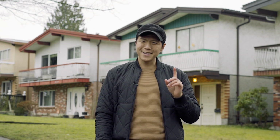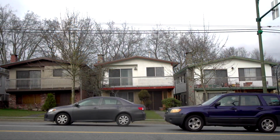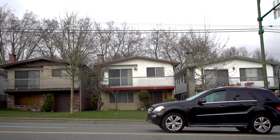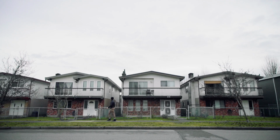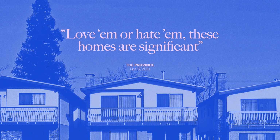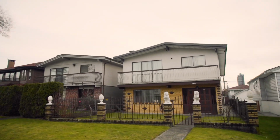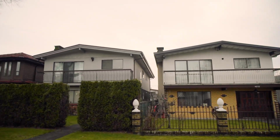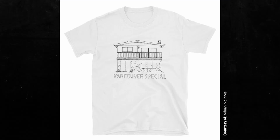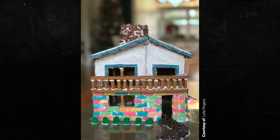But there is an interesting twist to this story. In the years following the cancellation of Vancouver Specials, a wave of public sympathy grew around these houses. They were recognized for their role in allowing immigrants and working-class people to build their own housing, despite the criticisms of architecture snobs and social elites. Today, this house is viewed as a valuable part of the city's history. In fact, it has a bit of a cult following. You can find it on t-shirts, posters, cross-stitch art, craft beers, or even consume it in gingerbread form.